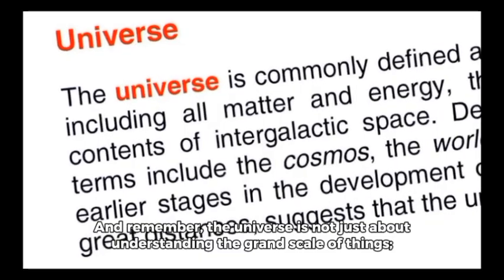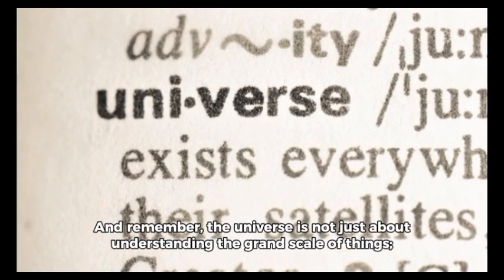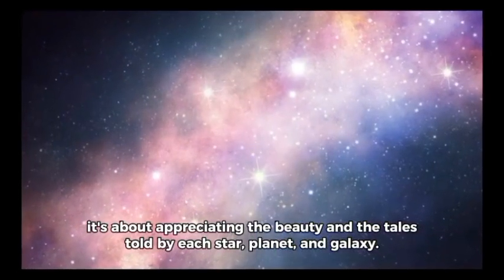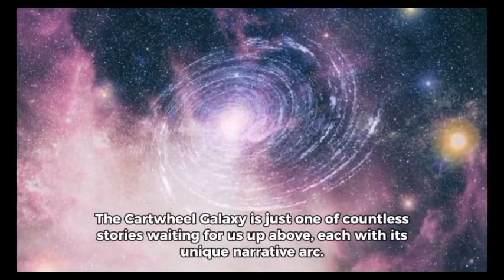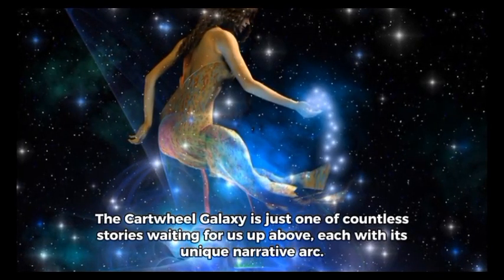And remember, the universe is not just about understanding the grand scale of things. It's about appreciating the beauty and the tales told by each star, planet, and galaxy. The Cartwheel Galaxy is just one of countless stories waiting for us up above, each with its unique narrative arc.